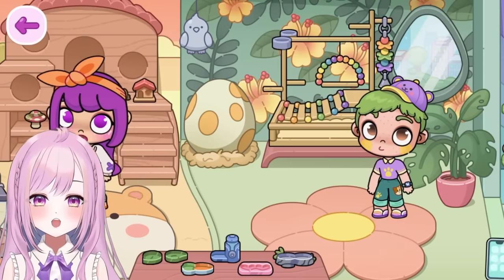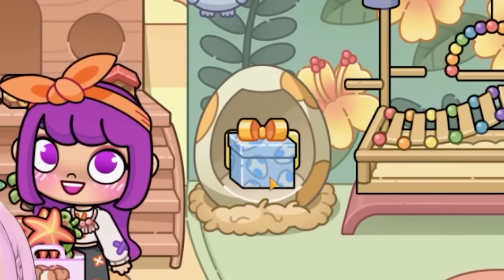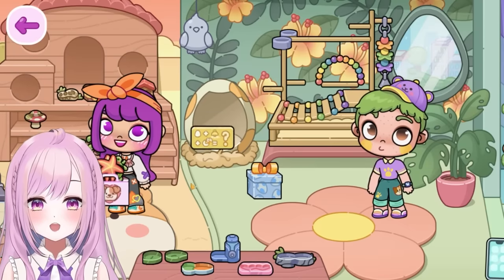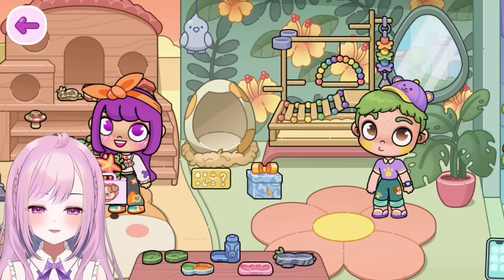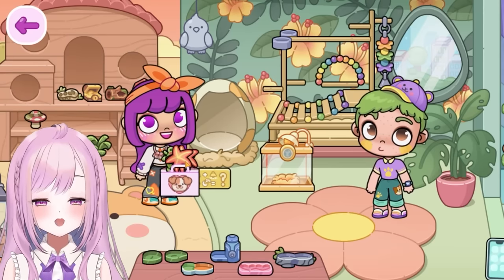Okay, first, let's come over here and look at this egg. Let's click on it. And then if you click on it, it's gonna... Oh my gosh! There's a present! Wow! What is that? It's another code? Wait, egg plus bell? Oh, let's open this first and see. Oh, maybe we can hatch something. We've got an egg just now, right?